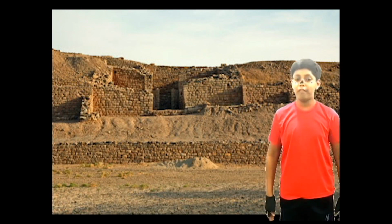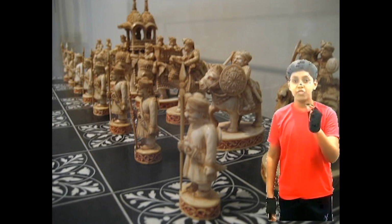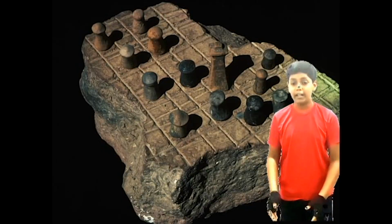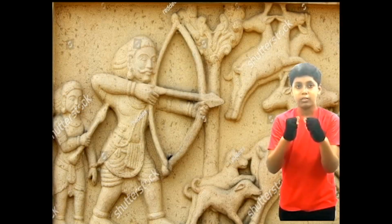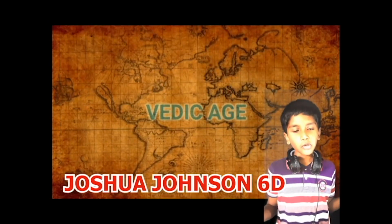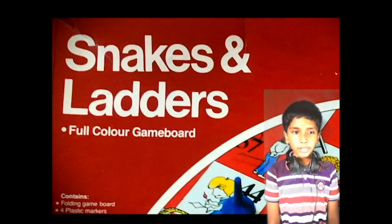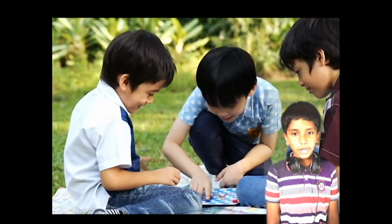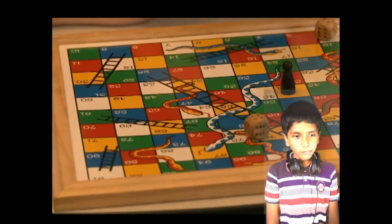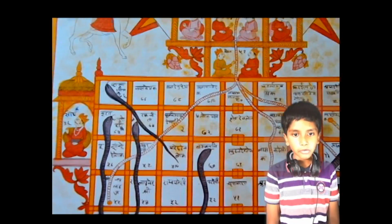Many pieces of evidence suggest that the people played an early form of chess and invented dice and water games with hunting and boxing, etc. The importance of sports was also evident in the Vedic era. The board game today called Snakes and Ladders originated in ancient India, where it was known by the name Mokshpat or Mokshpatam.